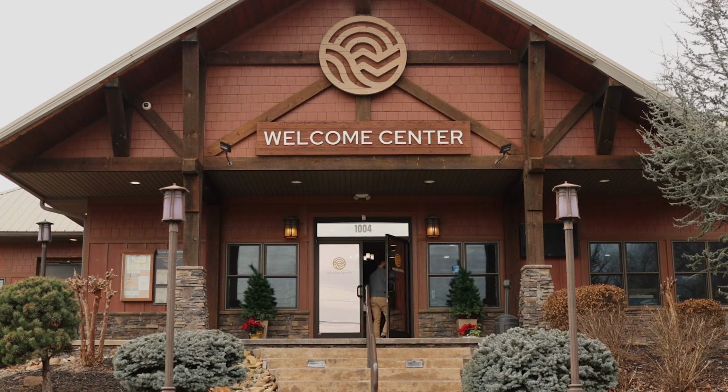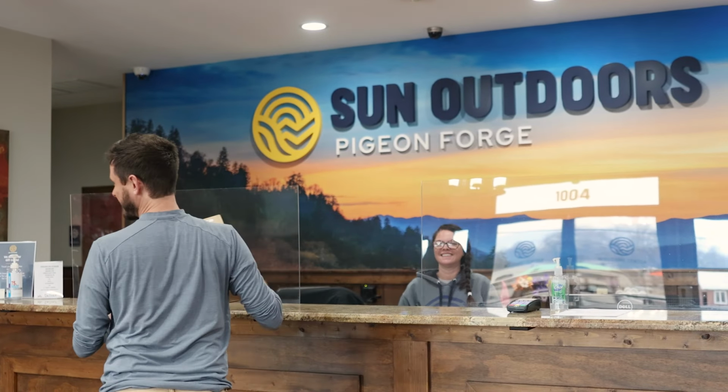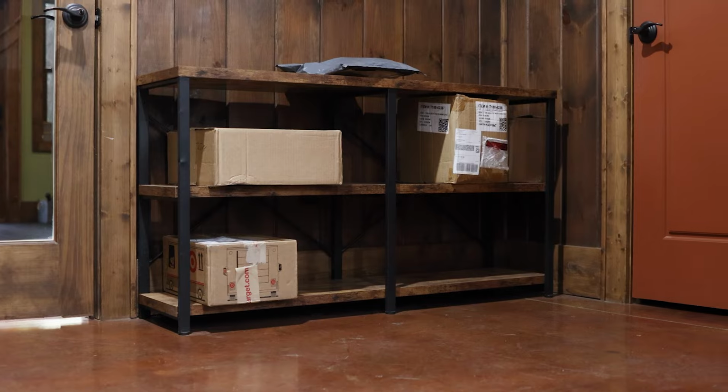Let's go. Number one will be a facility at the RV resort. We found that most resorts will have a dedicated area, whether it be in the office or a common area, where your mail will be held. Some resorts even have a fully staffed, dedicated mail center.